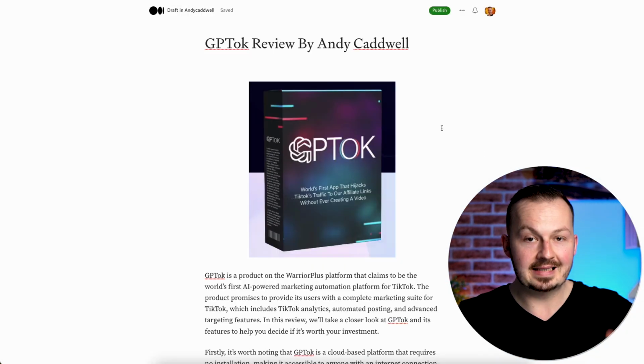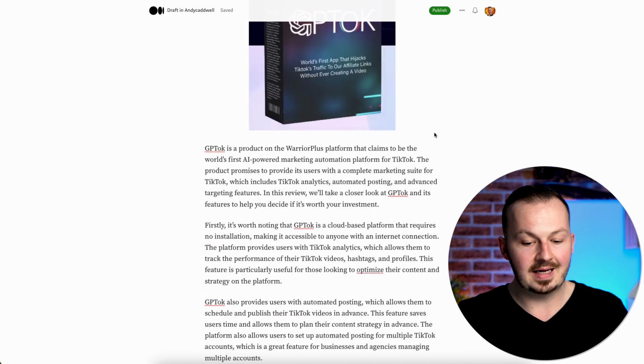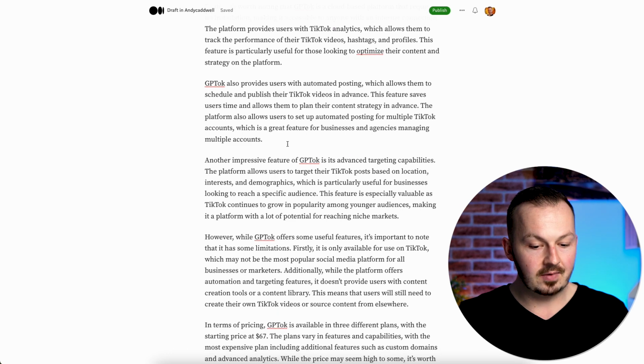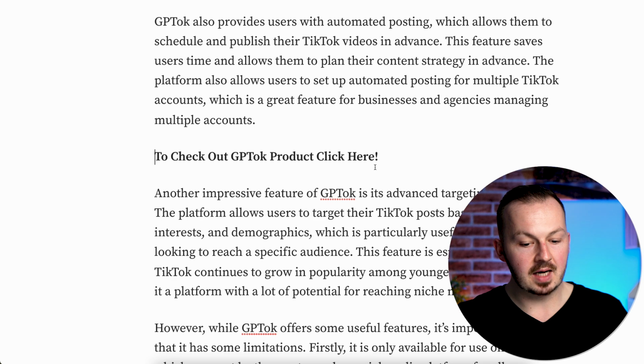Just bear with me here, guys. I'm doing this on the go as I'm recording this video to show you exactly how it works, so it's not going to look very professional. But what you want to do is actually invest time into creating a high quality article, putting some eye-catching images right there. Then just simply go into one of these sections, make a space there, and write something like this. To check out GP tag product, click here.